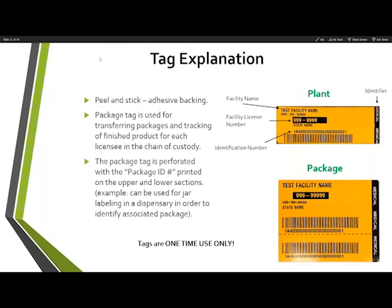So with the package tag, that tear away at the bottom does not have the RFID. So the important piece is that top part. That's what the OMMA investigators will be looking for to make sure that's on there. There's a peel and stick adhesive backing on the package tags as well, so you can use it that way. We've also seen folks use the little sleeves on the side of the bins. You can slide the tags in and out so you don't have to take them off every time. That's also another easy way to do it. Tags are one-time use only, so once that package is done, that tag is done as well.